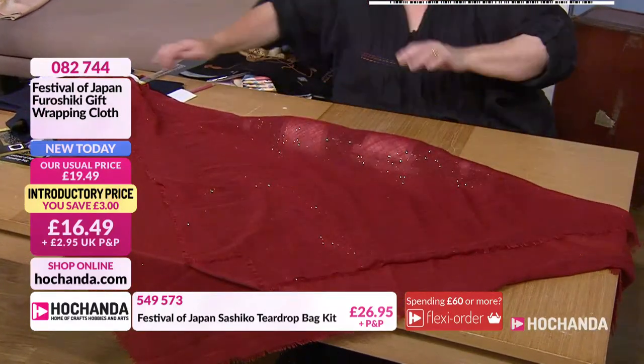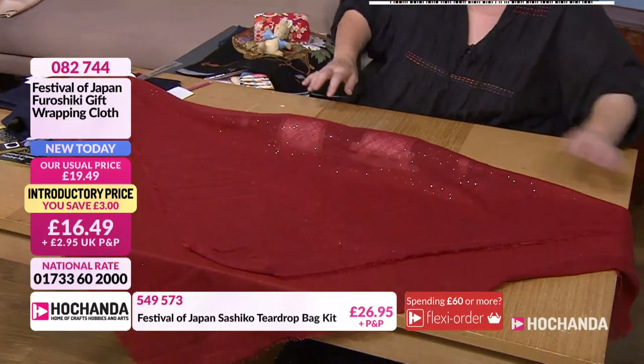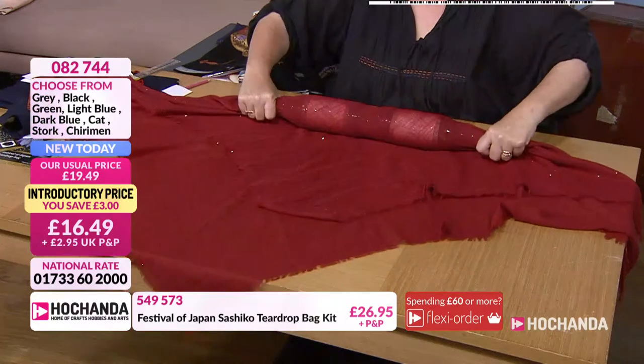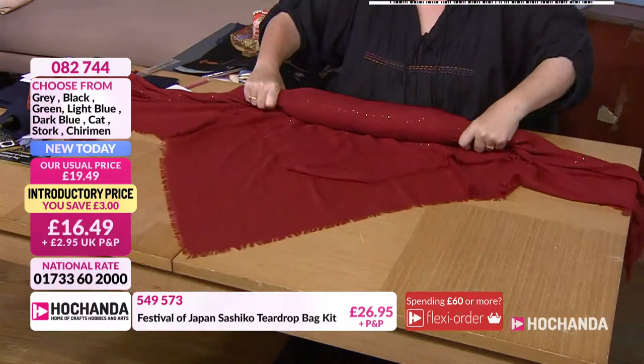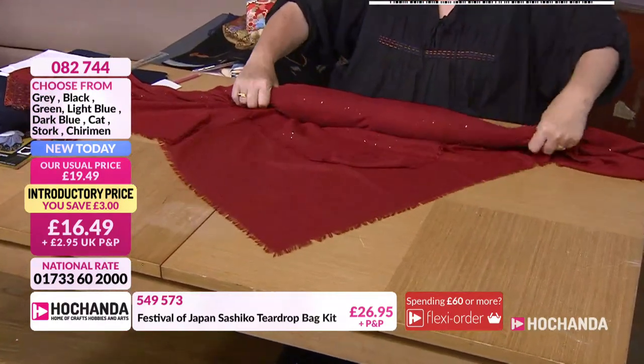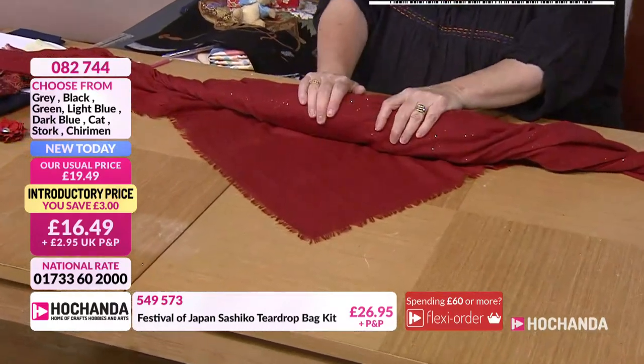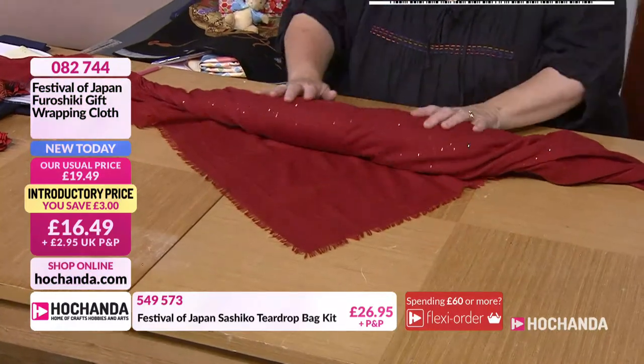It's got a lovely sparkle, this cloth. It's really, really pretty. Can you imagine getting a bottle at Christmas in this rather than a bottle bag? Also, if you're going to a picnic, you put your two bottles of pop, and you've got your cloth to sit on.